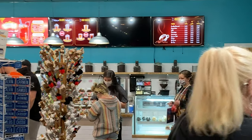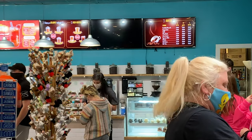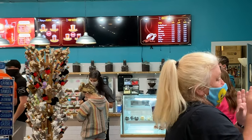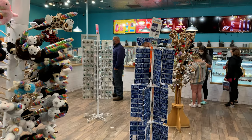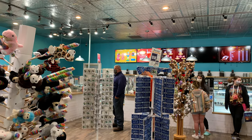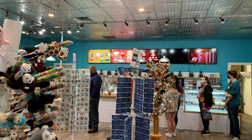They got everything from coffee to cappuccinos, lattes, macchiatos, Americanos, espresso shots. From a distance, I spotted some smoothies and other specialty drinks like boba teas with popping pearls. More on this strange-sounding beverage in a minute.